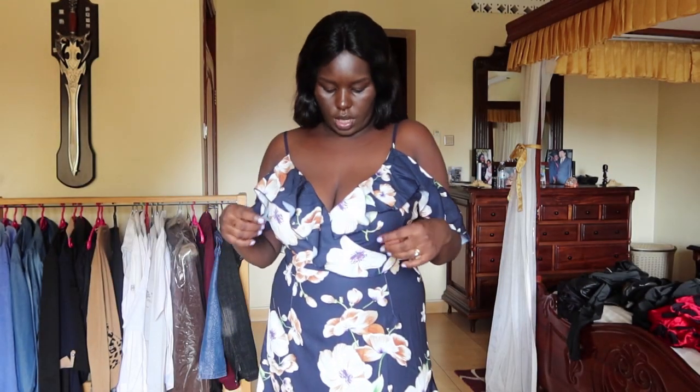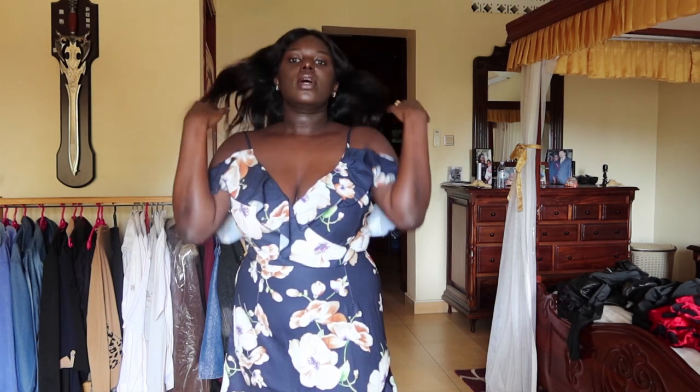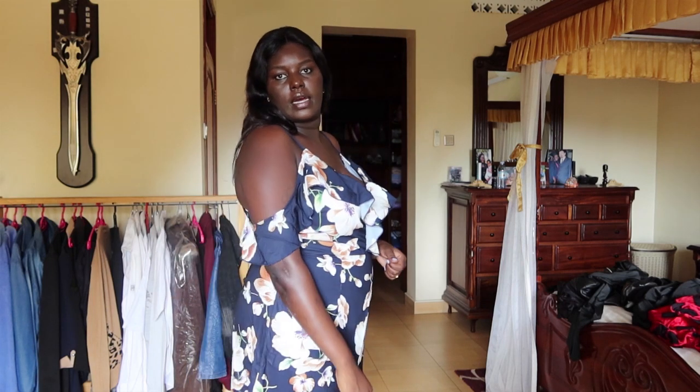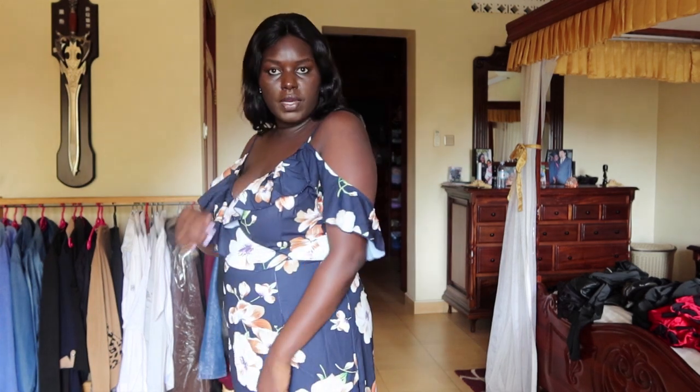I love it. Next up is this ruffle dress. I like the fact that it has these ruffles here. And I like the fact that the arms are open. As you can see, it has open arms. And it also covers my hands. As you know, guys, I have quite big hands. So I like the fact that it makes my hands somehow look smaller.